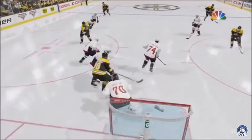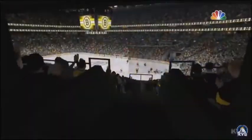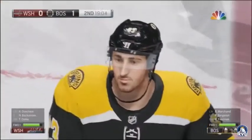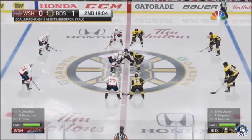Chance had some chances in this game. He finally scores on the backhand. Holtby's positioning tells me he thought he had close to the net covered. The backhand is a tricky one to follow. The Bruins have been pounding away, and finally here in the second, they've gotten the first goal.